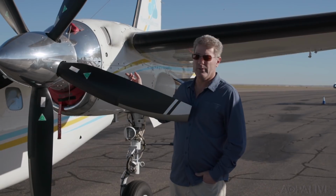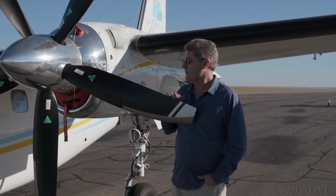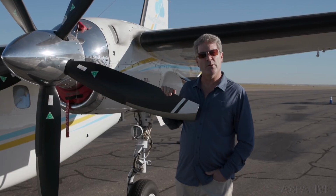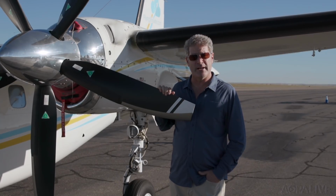The next thing, we went to C-Tech, which is Copper State Turbine Engine Company, and had them rebuild the engines. Now, they added several new components that Honeywell had come out with, and these are 1,000 horsepower engines derated to 750, but we're getting 1,150 out of one and 1,147 out of another.